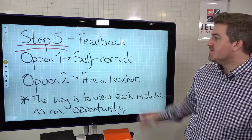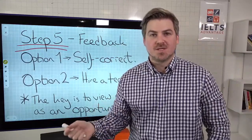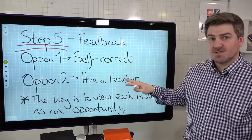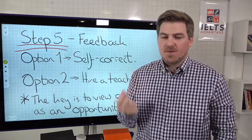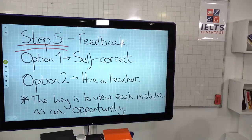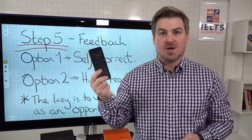And step 5, feedback. So when you produce the sentence, are you using that area of grammar correctly? And you can use self-correction. So one thing that you could do is use your phone, and literally every phone these days has a recording option.